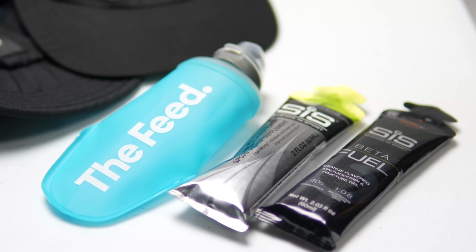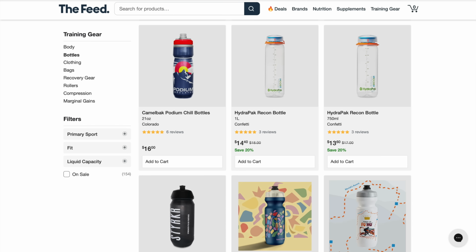And then the last thing that I think you can also pick up from The Feed is this little water bottle. Now, The Feed sells lots of different sizes of soft flasks and water bottles, and your runner probably already has a variety of those, but they probably don't have this one. It's a tiny little guy.